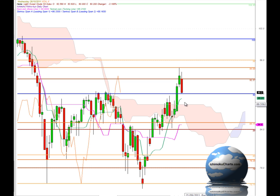If the market trades down through there, we do have a few areas of fairly strong support. The top of the cloud extending, which is at roughly about 88.20, extending down to about 86.30, will hold as very strong support. But also we have the Tenkan-sen at 89.21, and then the Kijun-sen down around 84.80, and the level at 85 in that previous area of support.